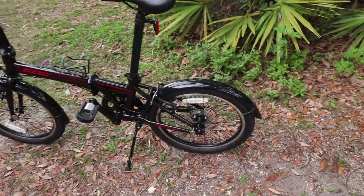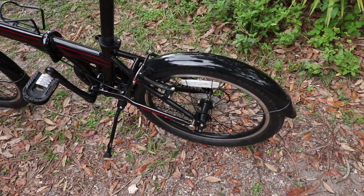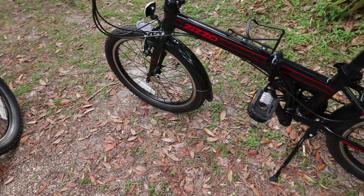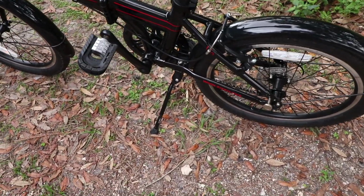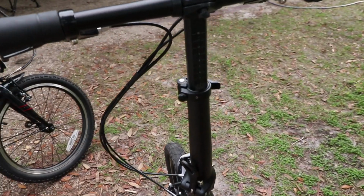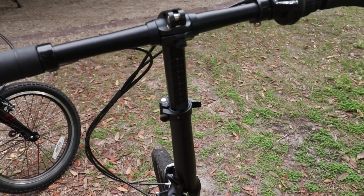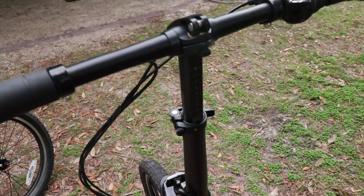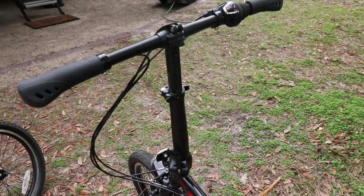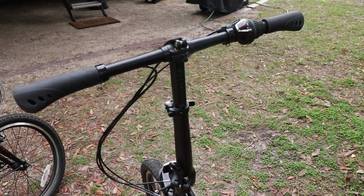Other differences, the Via comes with mud guards, whereas the Campo does not. This bike also comes with a kickstand, and the Campo does not. The other big difference is that the Campo does not have height adjustment on the handlebars, which the Via does, and we think that is very important, so it was worth it for us to pay the little extra.